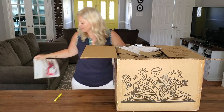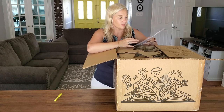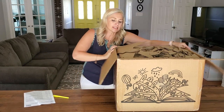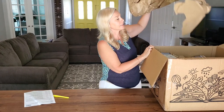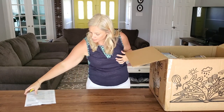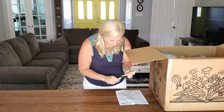Another. Oh, here's some fun little things to do. Mind benders. Oh, packing list. Well, I didn't think about this. Whew. Now, I don't know if you can see into this box. I am so excited about the stuff that is in this kit. Let's see, free catalog, yep.